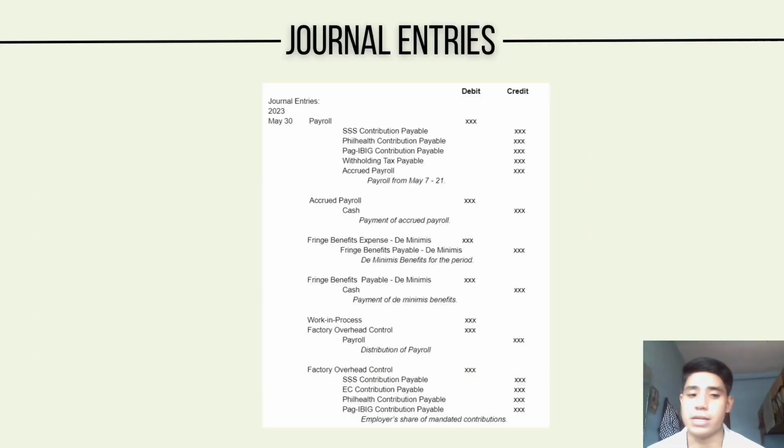So, payroll expenses. The first journal entry for payroll expenses is made when a company pays its employees. The entry debits the salaries and wages expense account, which is an income statement account, and credits the cash or bank account, which is a balance sheet account. This entry reflects the amount of money the company paid to its employees during the pay period.